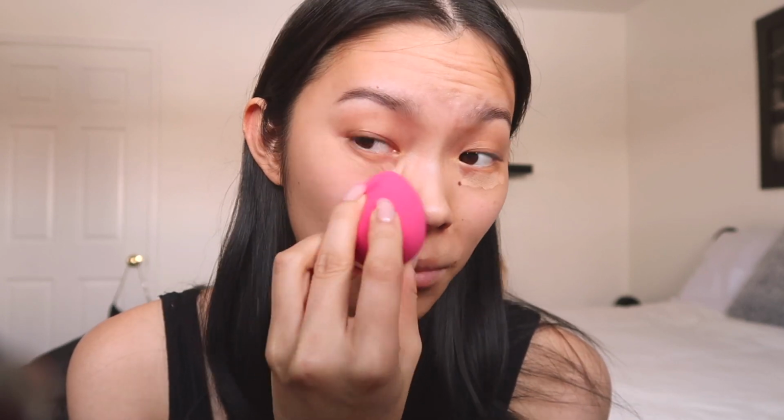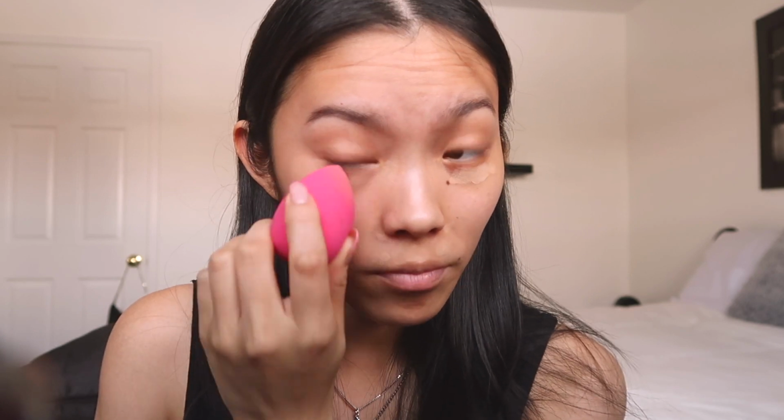Oh, and then I got a beauty blender. I got this from the dollar store because I'm not paying $20, $30 for a beauty blender. Then I just blended it out. I had to get a beauty blender because someone kept telling me that pulling at your eyes with your fingers was a bad idea. So that's why I have a beauty blender now, in case any of you were wondering.